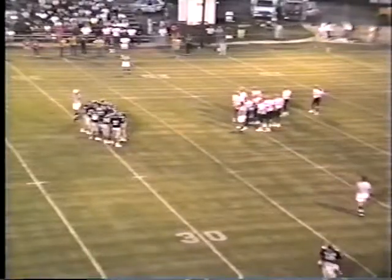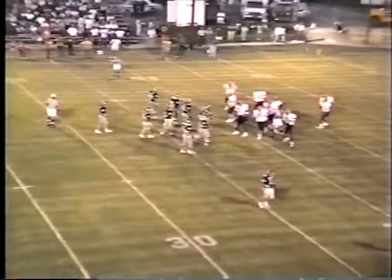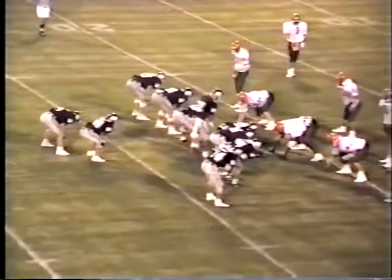4:23, clock stopped on the incompletion. Thing about jumping up in the air like that, he really makes himself a target, and he took a shot that time and is a little shaken up. They're going to go for it on 4th. It is 4th down, and they still need about 6 for the 1st and 10. They'll be in the wishbone.